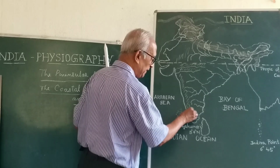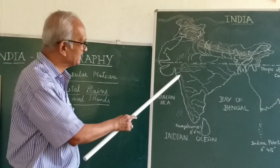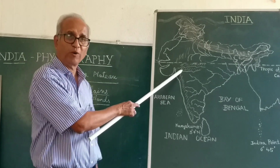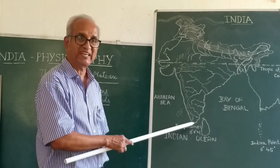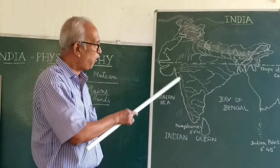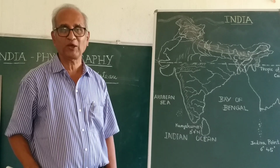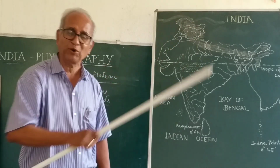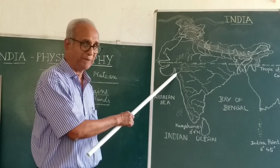Only for our study purpose I am marking. Western Ghats are a continuous range, starting from the base of Tapati to Kanyakumari. A long range, an unbroken range. You don't have many valleys here. It's an unbroken natural wall, starting from the base of Tapi.